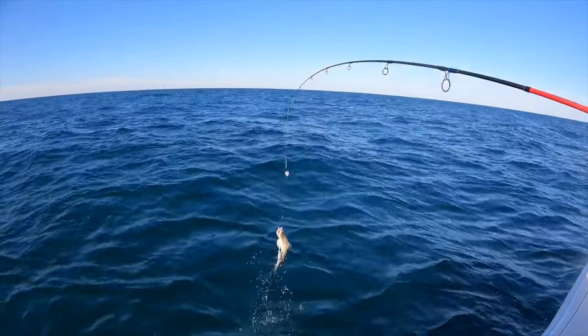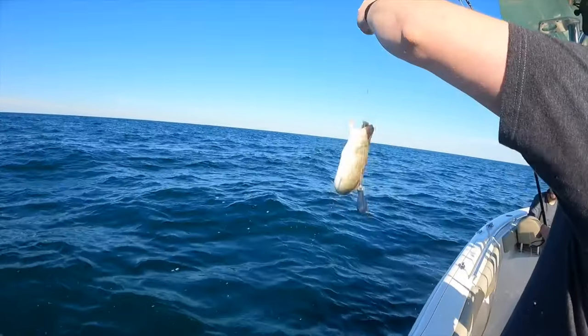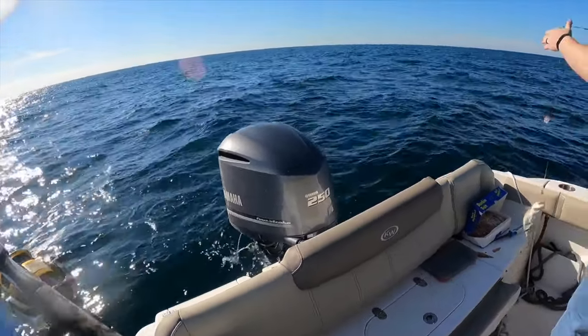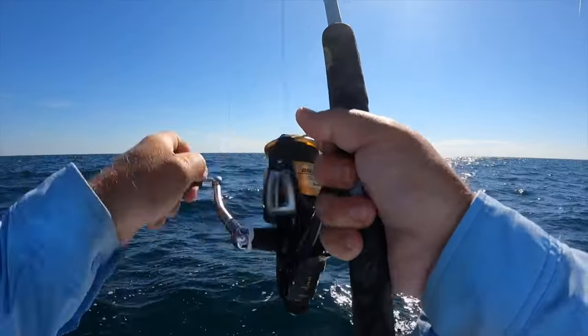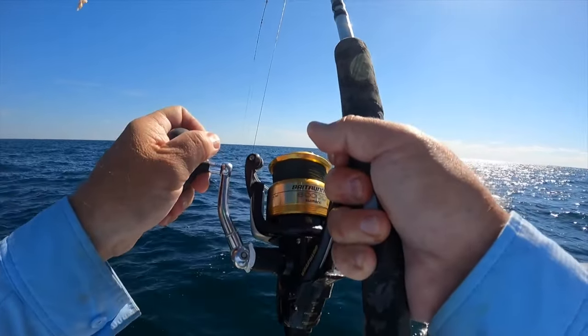Oh, he's got a... What is that? That's a lizard, giant lizard fish. Oh, what the... Big old lizard fish right there, baby. Oh, there we go. There's a fish. Oh, yeah. Oh, I got to get this fish up. This is a fish. Get him off the bottom, Greg. Get him off the bottom.